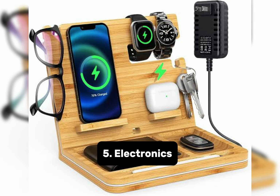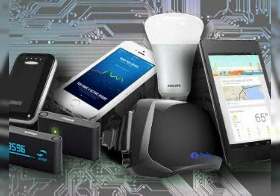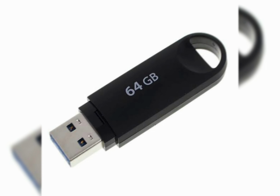5. Electronics. Just carry your phone, charger, wallet, and other electronics you need. Everything else can be managed. Don't forget to pack a memory card, power bank, and USB sticks.